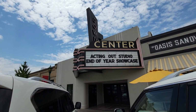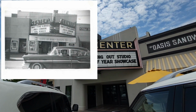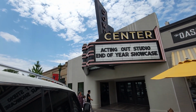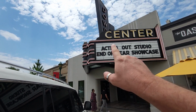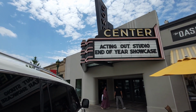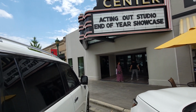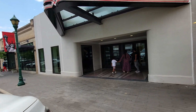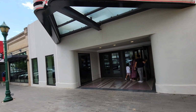And this is now the Dowd Center Acting Out Studio end of year showcase. So it looks like they have acting classes here and all that good stuff in the old theater. Bet it's really cool at nighttime with all the neon lights going on. But it looks like they've redone the entire front. So when they do that, it's not considered a historic site anymore, but it's very cool that it is operational.